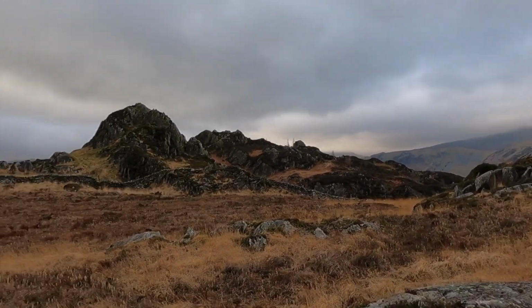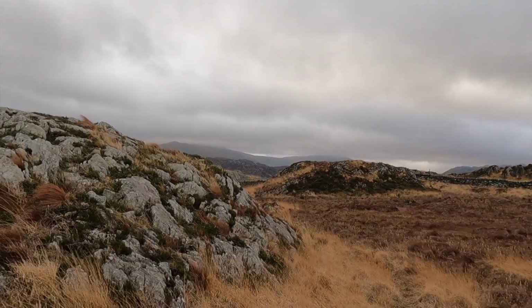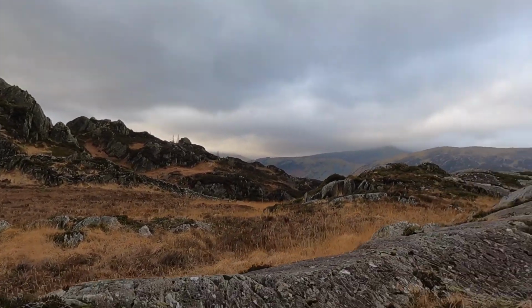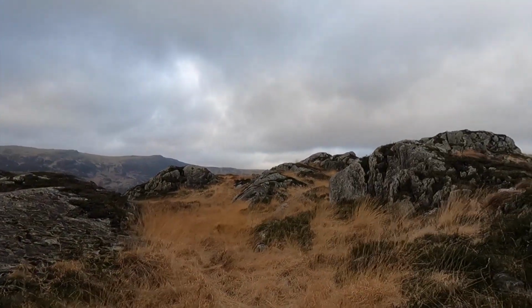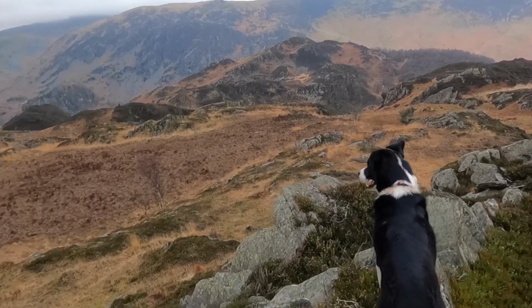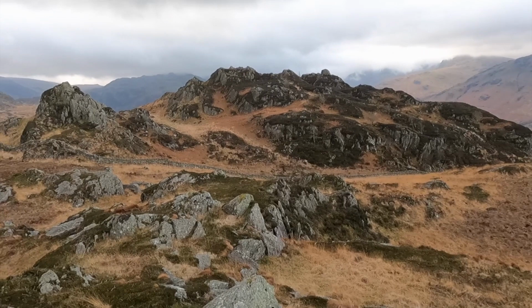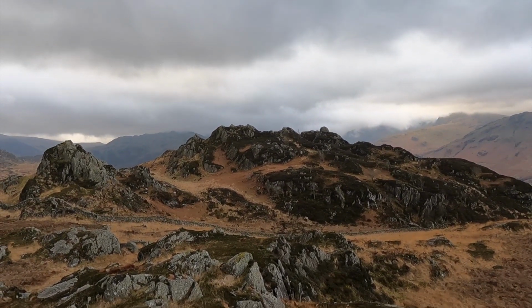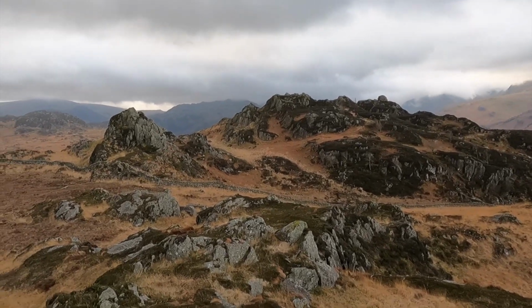Give you a quick pano. I'll be heading back over in that direction, although it does look higher over there. The map shows Grange Fell in this direction. So this is the top of Grange Fell, and I'm looking back over there at Jopplety How, which I'll go over and make my way around.